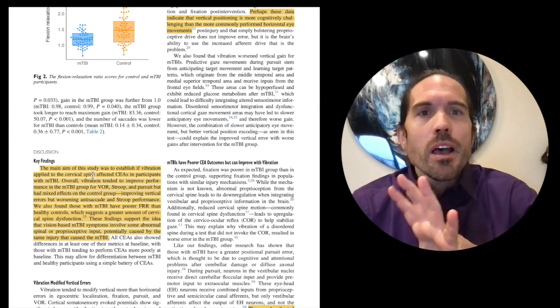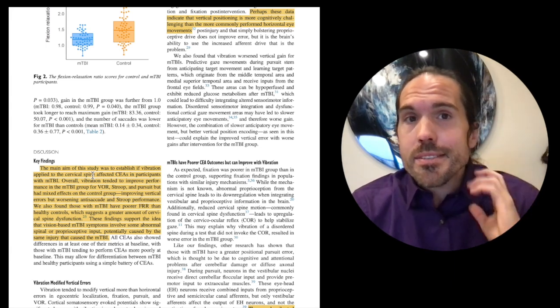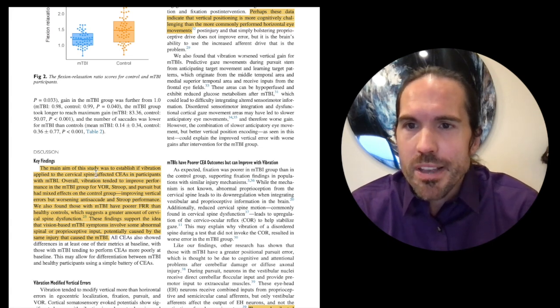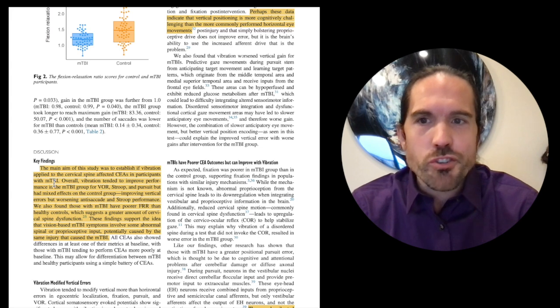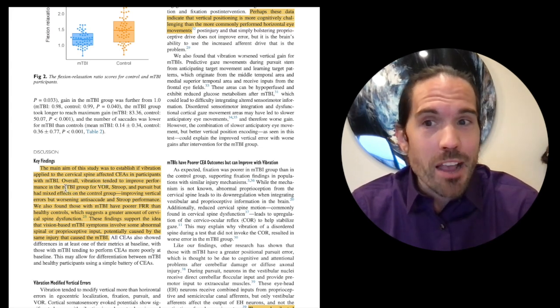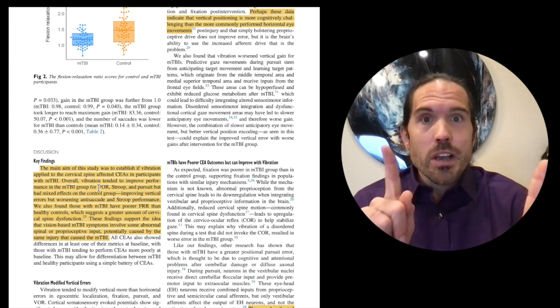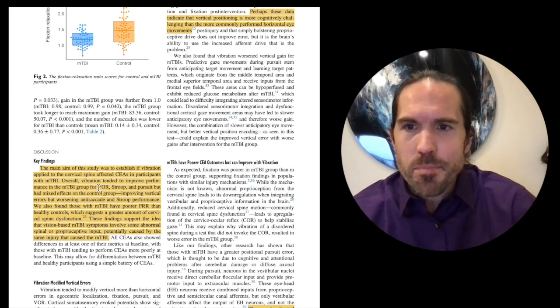So again, it's not a full-blown treatment per se, but it's looking to see whether the neck has an impact on eye and brain function in the first place. The aim was to establish if vibration applied to the cervical spine affected computerized eye assessments in participants with mild traumatic brain injury. Overall, vibration tended to improve performance in the mild traumatic brain injury group for the vestibulo-ocular reflex, so it was easier to move the head and to maintain gaze stability.